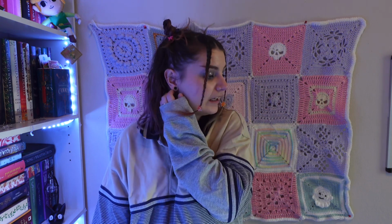Today I am giving you my January book blanket update. Now in 2022 I started my book blanket crochet project. She is large and in charge and the ugliest thing I've ever crocheted, I think, or at least one of the ugliest things I've ever crocheted, because there are a lot of things I would have done differently and am doing differently this year. But whatever, it's my pride and joy and I love that blanket, and it's also very comfy, so I've been using the heck out of it.